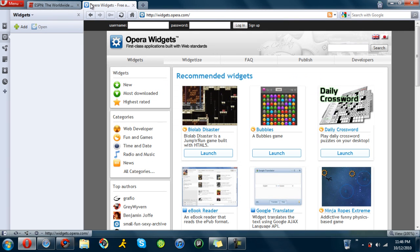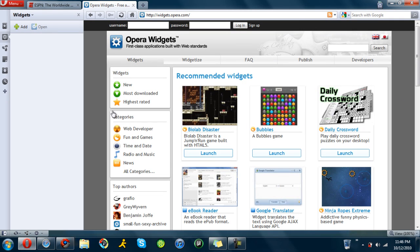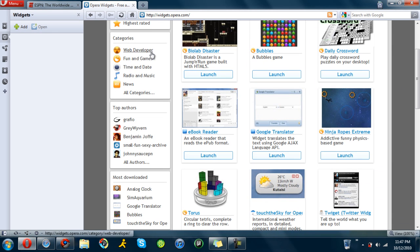So here on your left you have Opera Widgets, which is a very cool feature. You can see these are the widgets you can add. You have web developer stuff, you have fun games, time and date, radio and music, and other stuff like that.